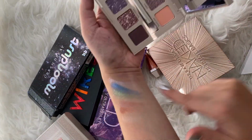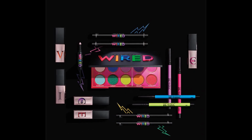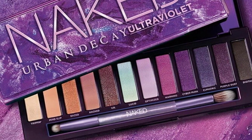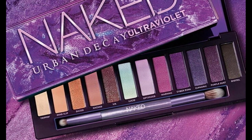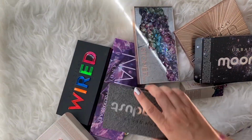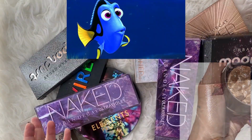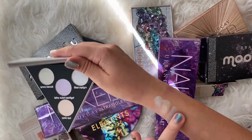It's just everything they released last year, starting with the Wired palette that was just so chalky and lacking in pigment, and then we had the Ultraviolet palette, which was also the same situation, and some of the shades were hit and some of them were miss, and most of them were miss. In fact, I think everything they released last year was very lackluster, and they seem very much like a lost brand that doesn't know what they're doing, and they have definitely gone backwards.